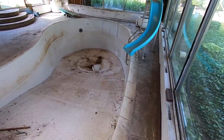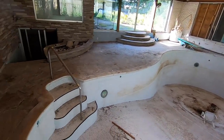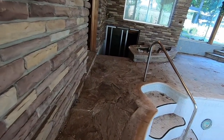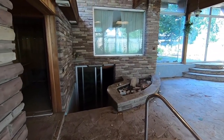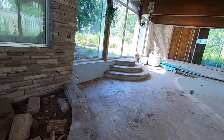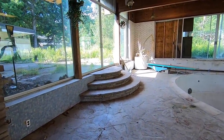Man, I didn't like that one bit, guys. Covered in cobwebs. Okay. Whew. That sucked, guys. So let's check out the pool room.